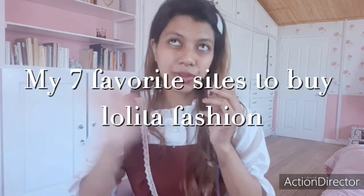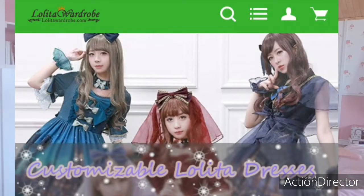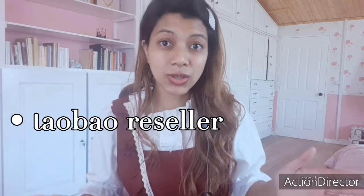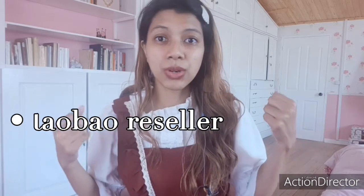Today we are going to talk about my favorite places, my favorite sites actually, where I buy Lolita stuff. At the seventh place, because there are seven of them, we have Lolita Wardrobe. Lolita Wardrobe is the top reseller actually. They resell Lolita items from Taobao.